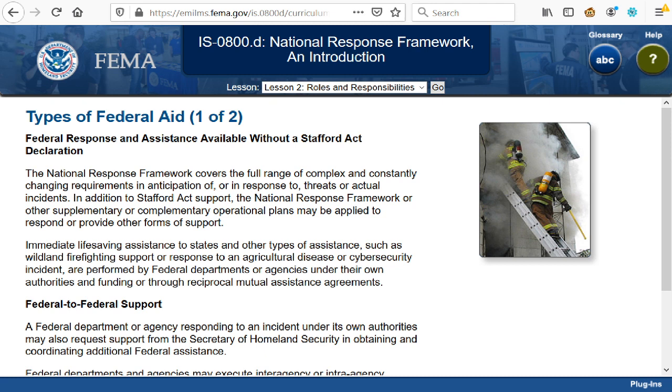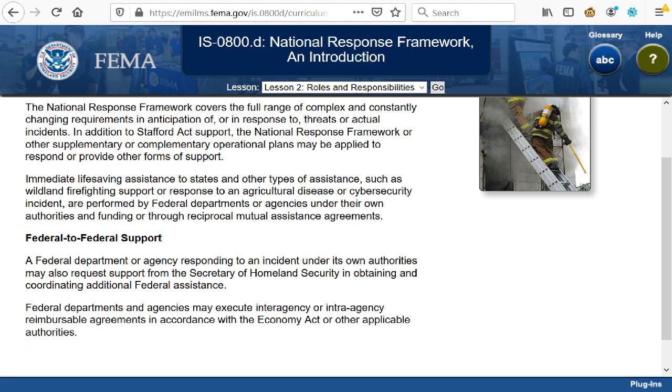Types of federal aid: federal response and assistance available without a Stafford Act declaration. The National Response Framework covers the full responsibility of complex and constantly changing requirements in anticipation of or in response to threats or actual incidents. In addition to Stafford Act support, the National Response Framework or other supplementary or complementary operational plans may be applied to respond or provide other forms of support.